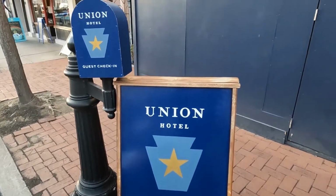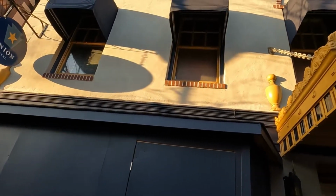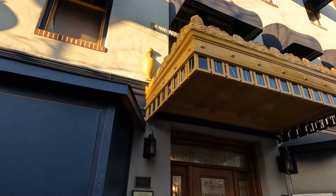If you want to stay in the center of town and keep to the history theme, I recommend the Union Hotel. The historic building was constructed in 1803 and was previously called the James Getty Hotel.